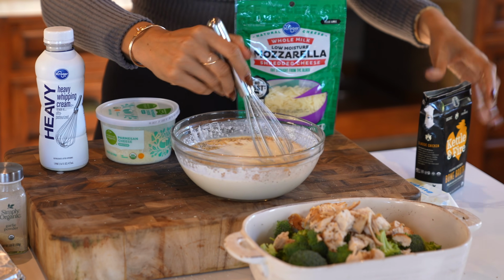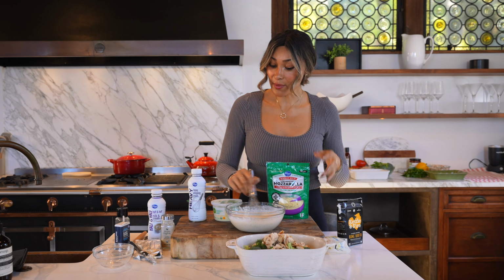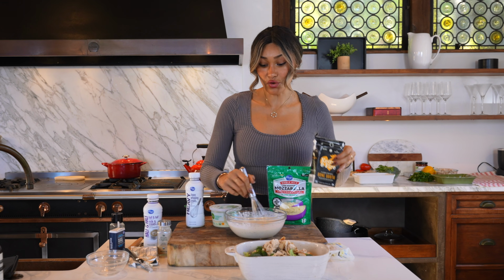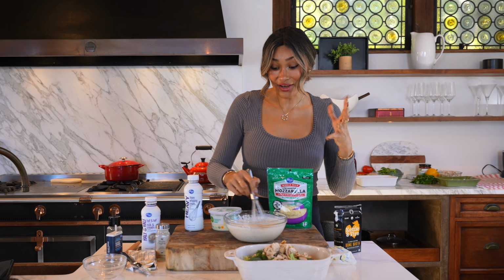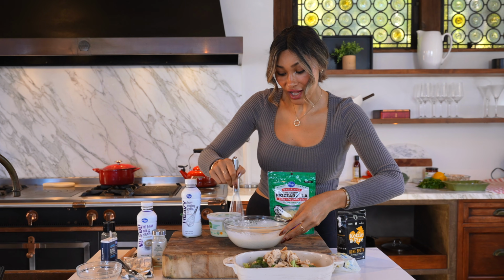And this is how you make a homemade sauce. It's literally butter, cream cheese, some Parmesan cheese, some cream. Again, if you wanna make it a little lighter like me, then use some bone broth. It also adds nutritional value to it, and you're saving on half the calories. So this is how I make this dish a lot lighter.